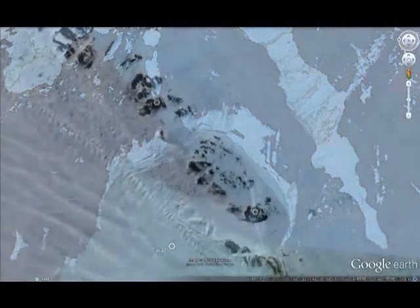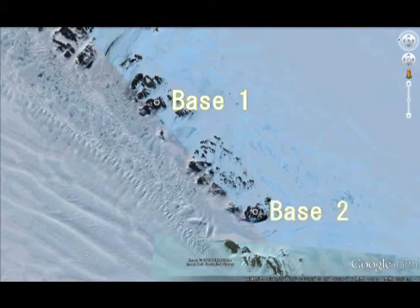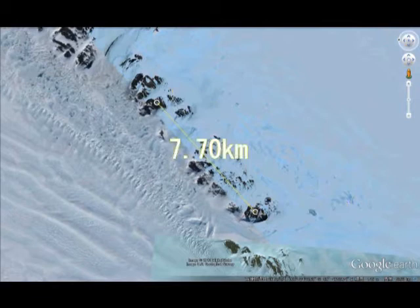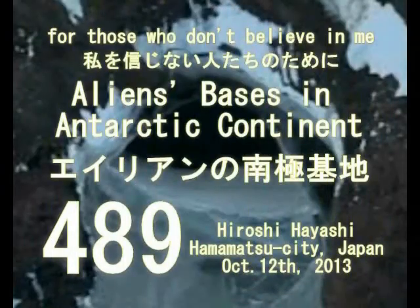Anyway, this is base 1, and another one we found is here, base 2. Base 1 is well known, but base 2 is not so well known. The latitude and longitude are shown here, and you can see this base 2 on the Google map.